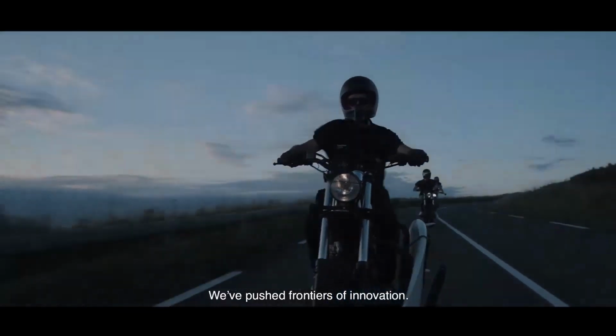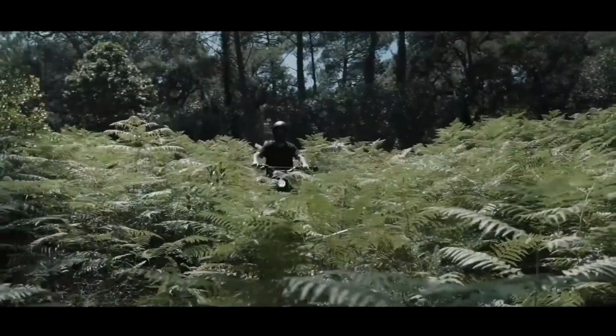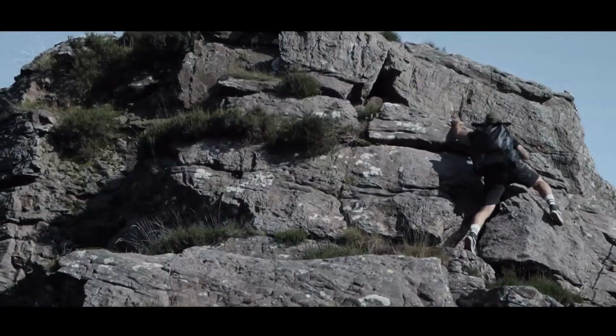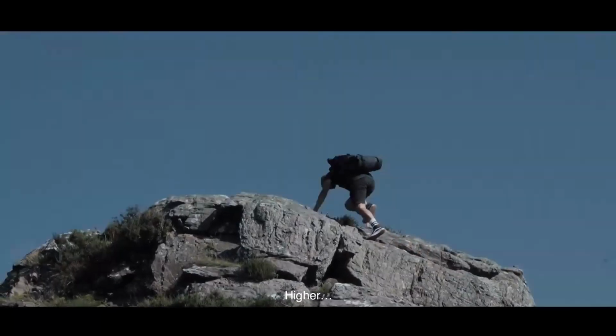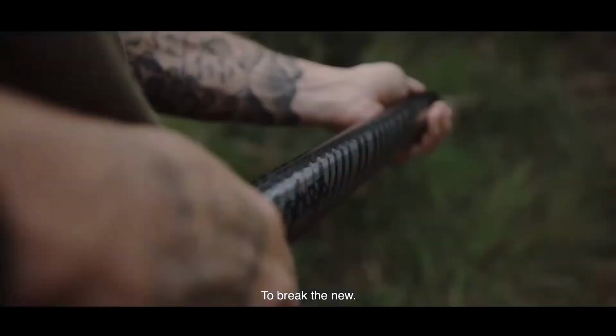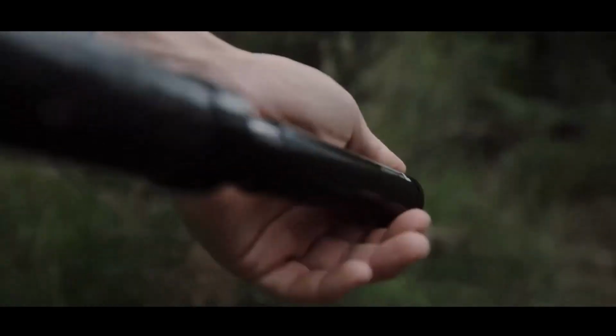Lightweight carbon stretcher. Traditional camping stretchers weigh between 5 to 10 kilograms and are bulky. The Arc utilizes carbon tubes, reducing the weight to just 2.9 kilograms. The telescopic system allows for compact packing, making it easy to transport.